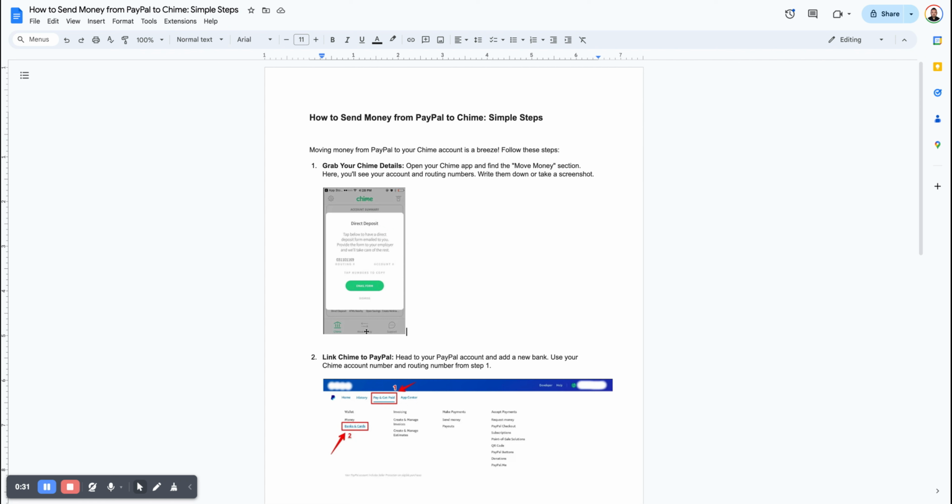See, when you go on this button here, Move Money, here you will then see this message pop up, and then you see this routing number here, and you have to screenshot that somewhere and keep it for yourself, so we will need it later on for PayPal.